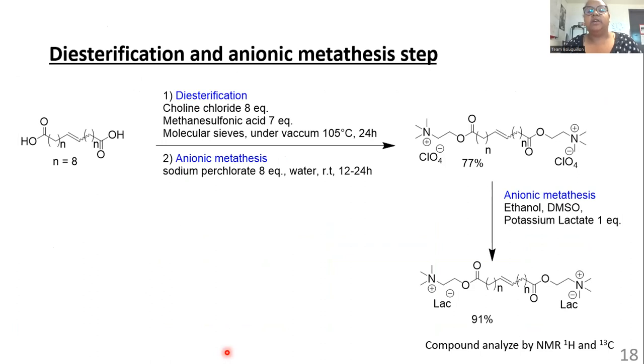After this, when I have the diacid, the compound is engaged in the reactions of esterification, anionic metathesis, then another one, and so with the C20 diacid, I have obtained this compound. And it was analyzed by NMR.